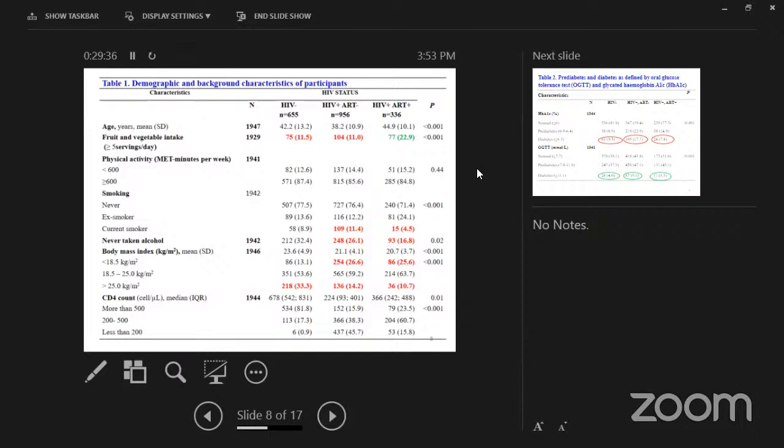We also looked at things like body mass index, and as you can see, the level of malnutrition was very high, not only among people who had not yet started ART, but even those who had been on ART for at least 5 years, indicating that malnutrition is still a problem in individuals who are on ART.